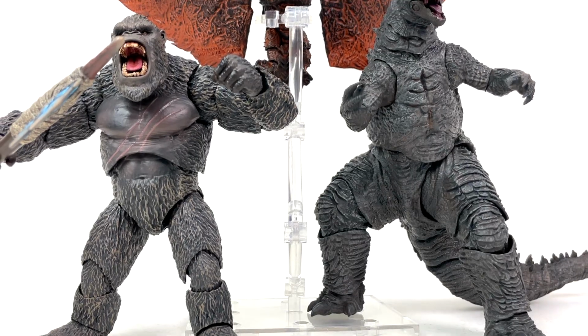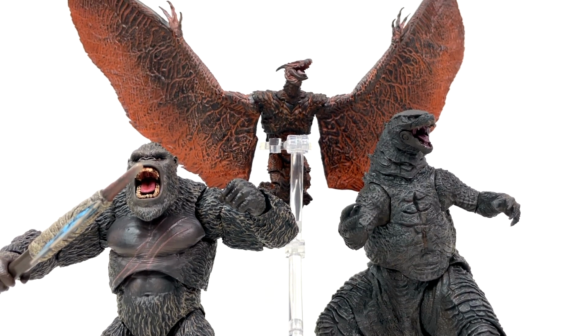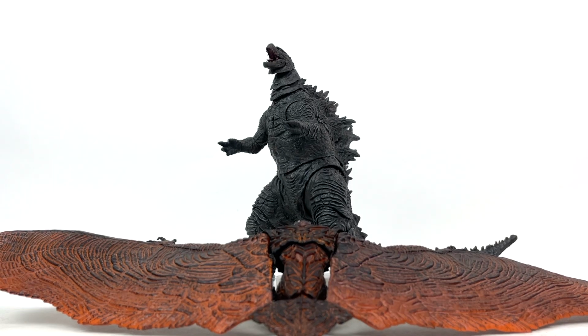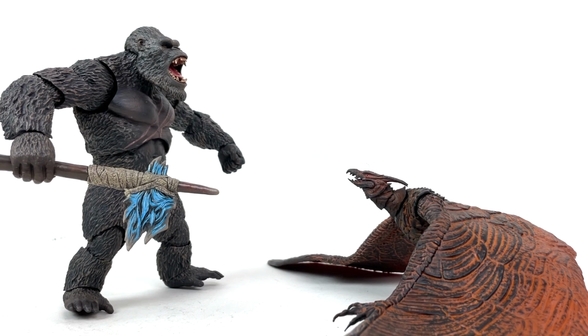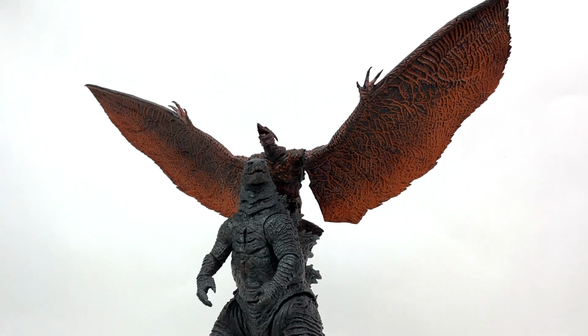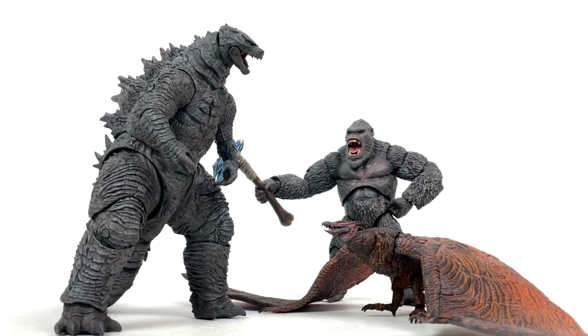When it comes to scaling well with Kong and Godzilla, I mean, I don't know if this is movie accurate. I really don't care, but they all look great together. And that's all that I really care about. It doesn't need to be 100% movie accurate. I mean, half the time in KOTM, I don't even think they remember that they had to keep the monsters in scale for some shots, because sometimes it's just really weird. But I'm not a movie reviewer. I'm a figure reviewer. This is great.